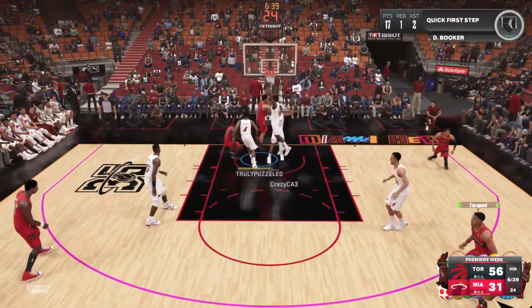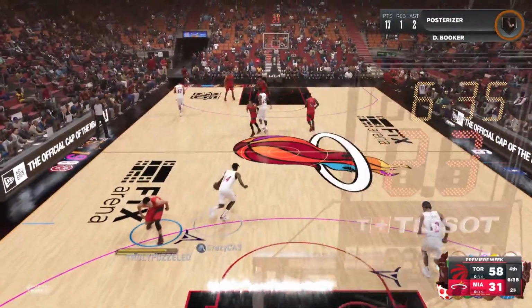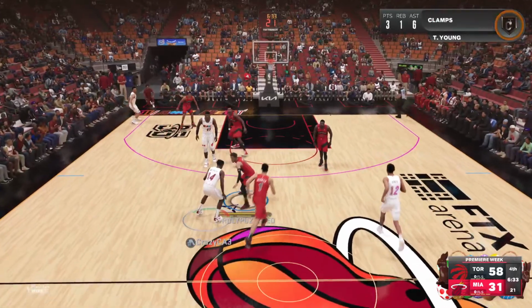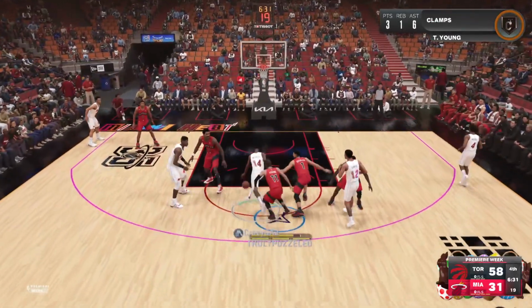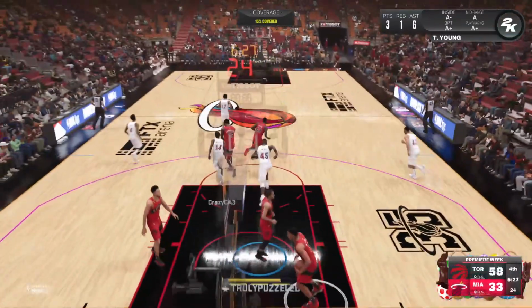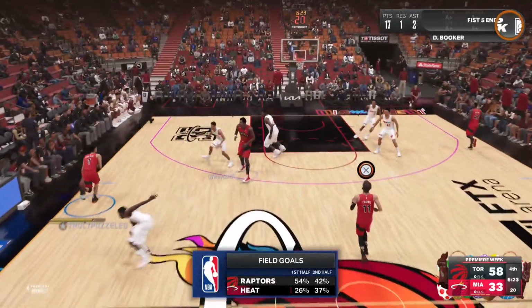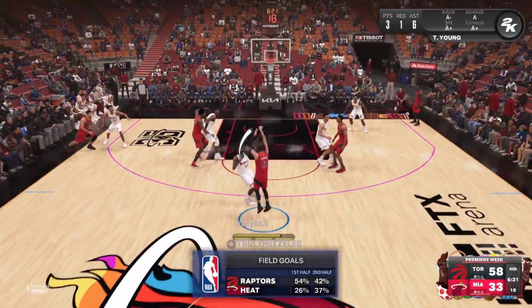Goes up off the inbound. And the dunk by Booker. And there he goes, Booker, showing off the vert. Here's Wesley. And easy 2 points on the layup. Makes up for a lack of speed with just tremendous effort and hustle on that play.